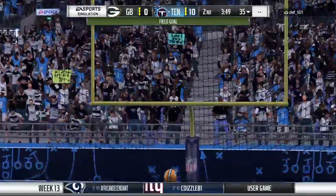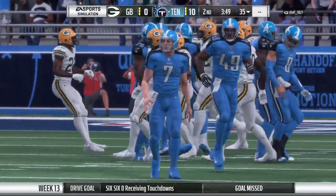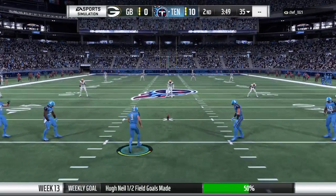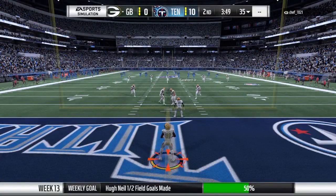And his kick is good. And the lead moves to 10-zip. And that field goal caps an 11-play drive. That's a lot of offense to run to only get 3 points, but they'll take them. Anytime you can put anything on the board, you run to your sideline somewhat happy.